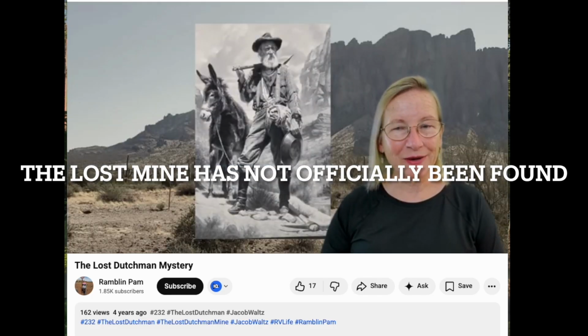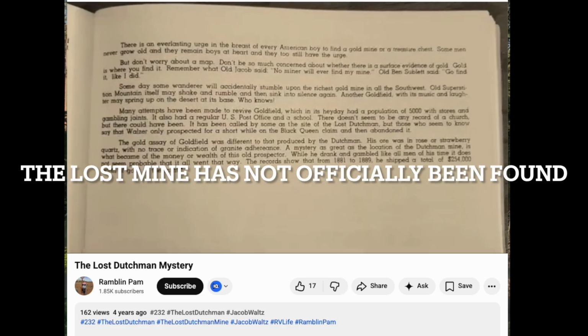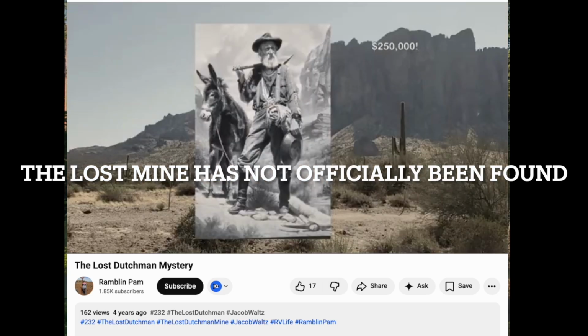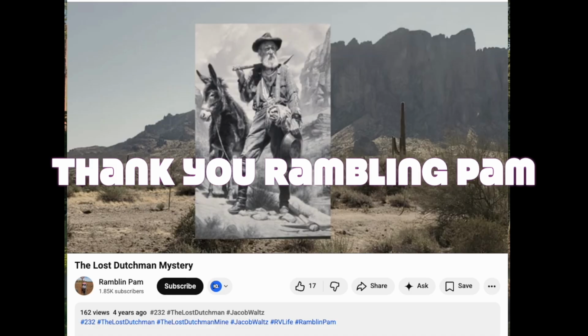There's no doubt whether or not Jacob Waltz found gold. Records show between 1881 and 1889, Waltz reportedly shipped about $250,000 worth of gold to the mint. Some shipments are only a few months apart.